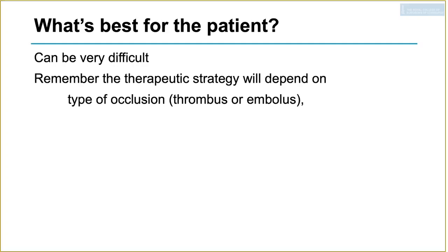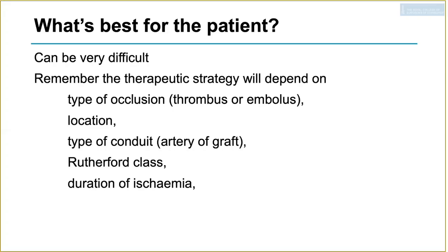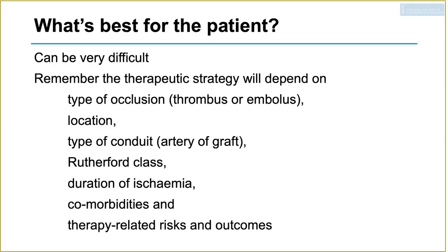The type of occlusion, where they had it. Was it an aortic occlusion? Was it a distal femoral or tibial vessel occlusion? What about the location? What about the type of conduit that blocked off? What about the class or the stage that they presented in? What about the duration of ischemia that they had and the comorbidities? And will they get through your crazy idea of how to revascularize the limb? What about all the risks related to that therapy? So you must be mindful of all of these when trying to make your decision.